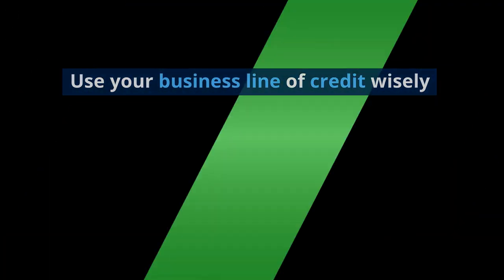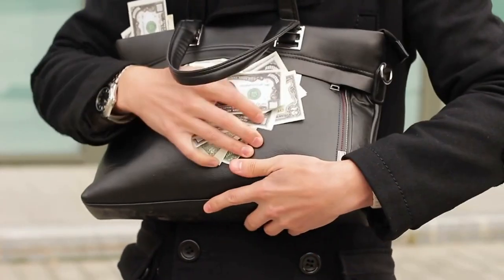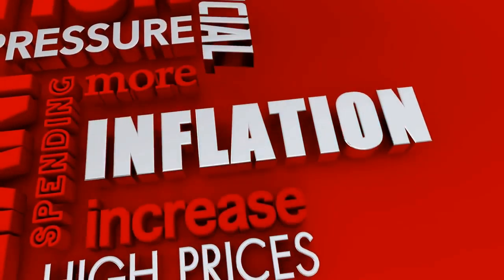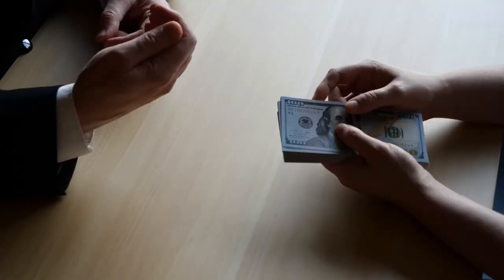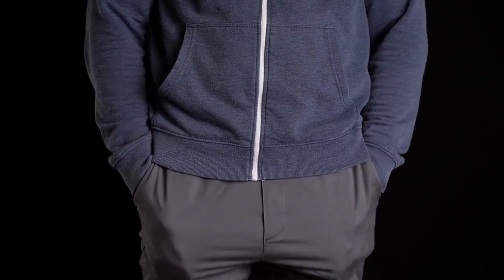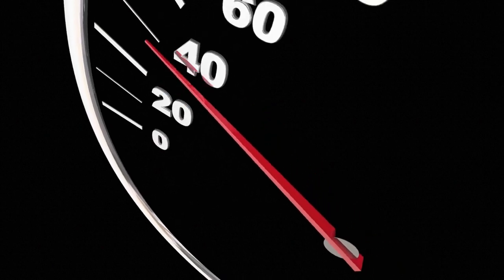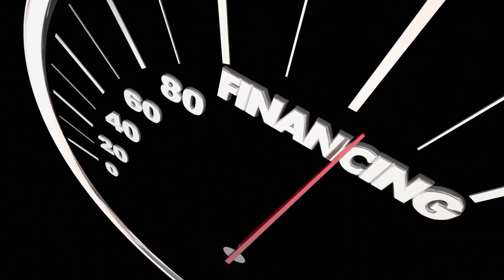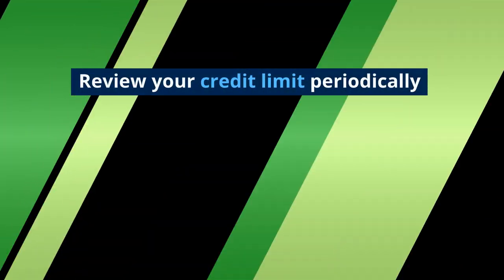Use your business line of credit wisely. Assuming that your application is approved, you'll be notified of the credit limit that you've been approved for. It's important to use your business line of credit wisely and only borrow what you need. Keep in mind that you'll be charged interest on the amount you borrow, so borrowing more than necessary can lead to increased costs. Additionally, make sure to pay back what you borrow on time. Late payments can negatively impact your credit score and make it more difficult to secure financing in the future. Using your business line of credit responsibly can help build your business's creditworthiness and improve your chances of accessing funding in the future.